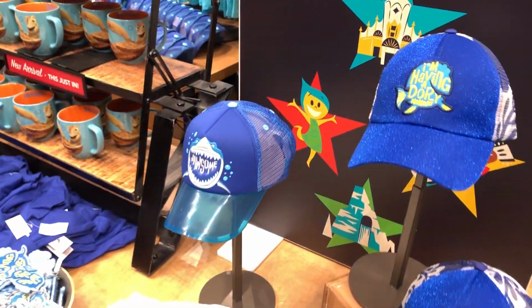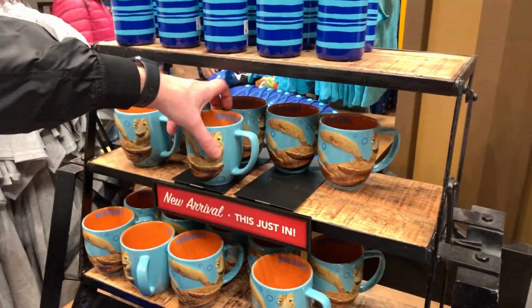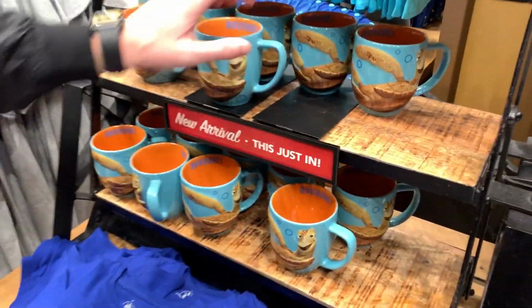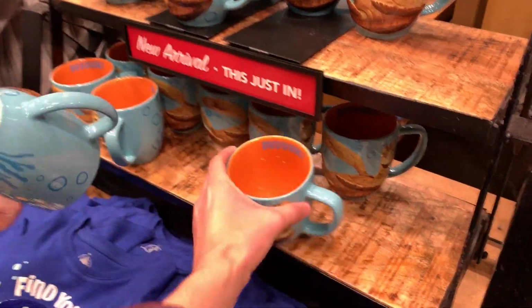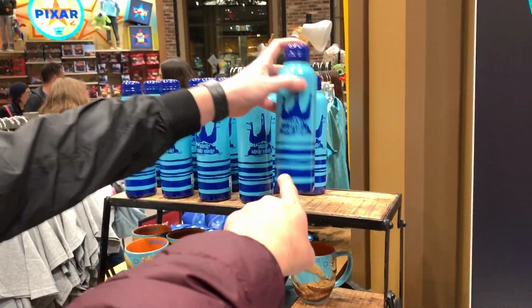So we're coming up on some Finding Dory and Finding Nemo merchandise that's brand new. See, new arrival, Dylan. It's brand new. I'm going to say $17. Don't know. Oh, it doesn't say. Yeah. We're having that problem a lot today. It's probably like $20. Yeah, I like that thermos though. That's cool.